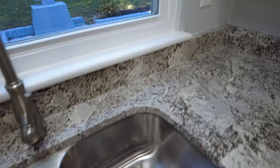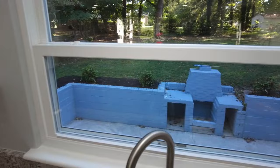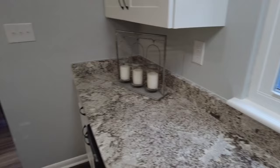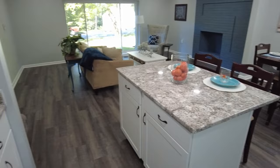I also mentioned earlier that we've got these replacement windows, and this one is nice and long. We do have that screen in place so you could sit here. And actually, if you were cooking, you could almost supervise the meat on the grill right here from the kitchen. How convenient. You might need binoculars, but if you have the motivation to do so, I'm sure you can figure out a way to make it happen.